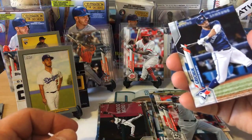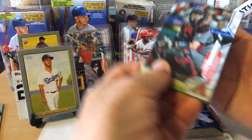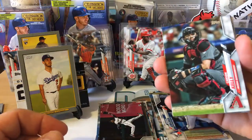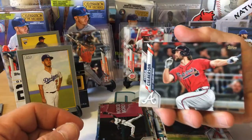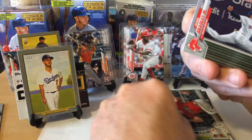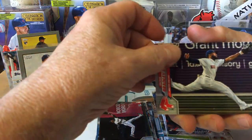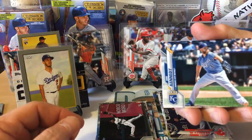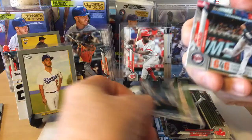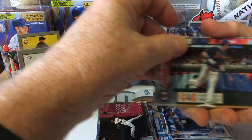Randall Grichuk with the Toronto Blue Jays. Carson Kelly with the Arizona Diamondbacks. Charlie Culberson with the Atlanta Braves. Then we got Jackie Bradley Jr. with the Boston Red Sox. We got Ian Kennedy with the Kansas City Royals. We've got Max Kepler with the Minnesota Twins.